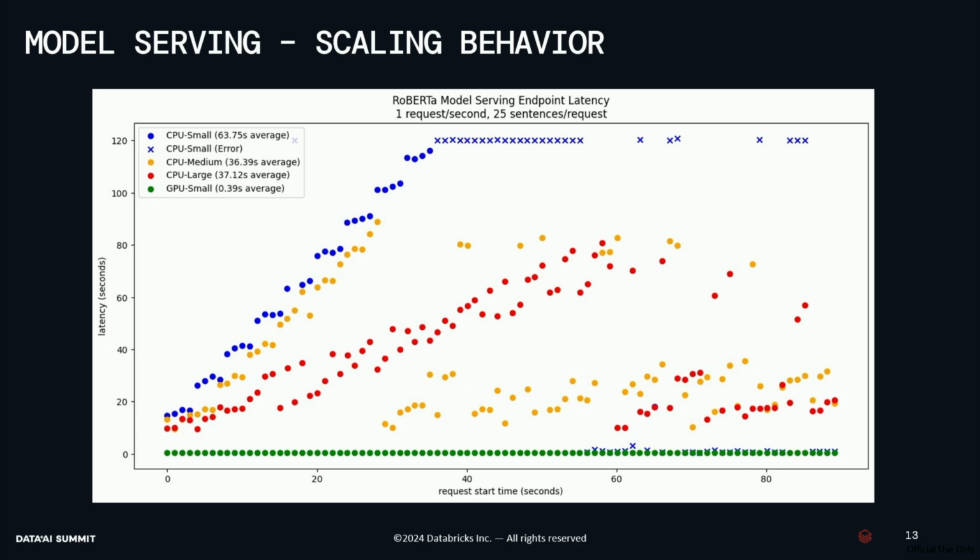So as you move to the right on this graph along the time of the experiment, you can see how the latency changed. So again, focusing on blue first, that's CPU small. At the far left, at the beginning of the experiment, the blue dots are low, the latency is under 20 seconds. But it slowly steps up as the model falls behind the incoming requests until finally a little past 30 seconds, the requests start timing out. And the blue dots are in clusters of 4 because again, we're running this model on 4 CPU small instances, and that number does not scale out for this type of compute.